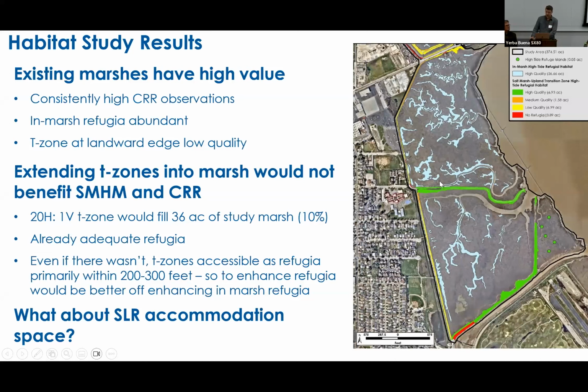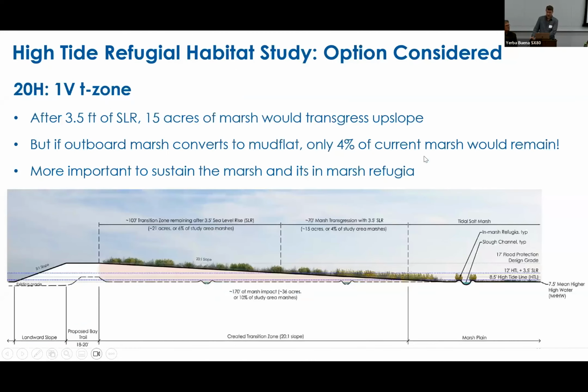So a second question is, would transition zones benefit sea level rise accommodation space? So I'm going to show a cross section of what a 20H to 1V T-zone would look like, thinking through this question of what would be the sea level rise accommodation value of a T-zone here. And this is showing with 3.5 feet of sea level rise that marsh would transgress upslope. And it would create about 15 acres of marsh, which is about 4% of the surface area of these marshes now.